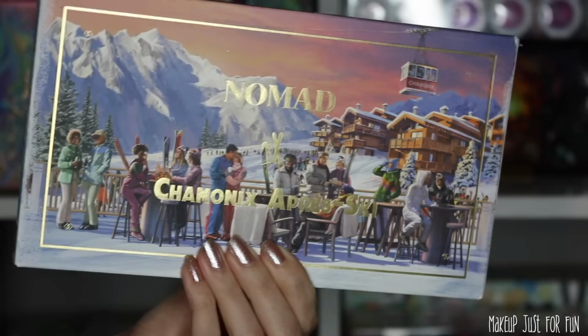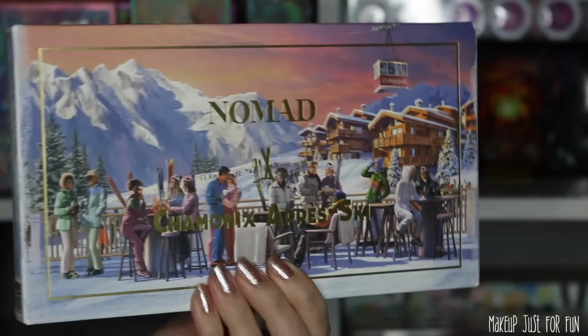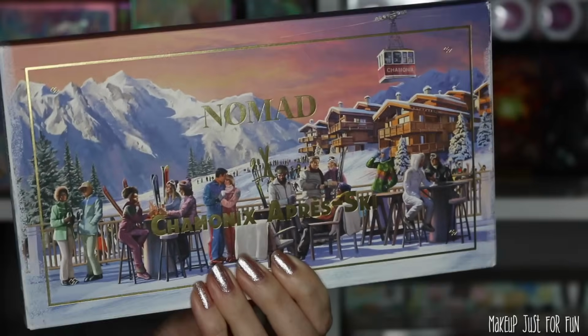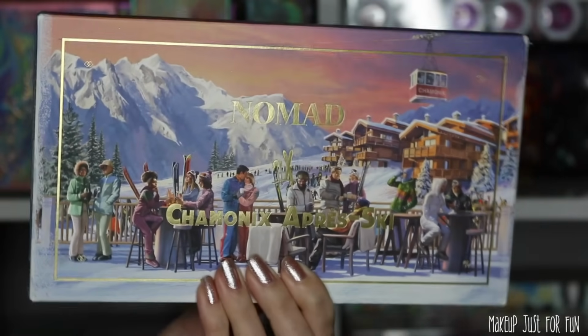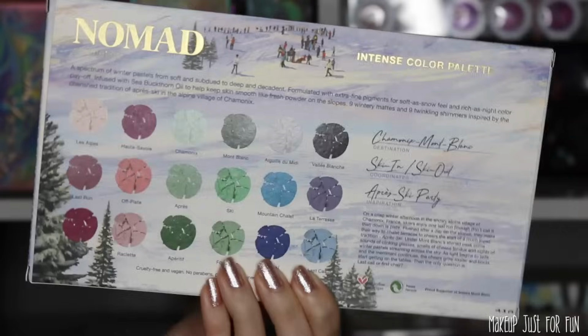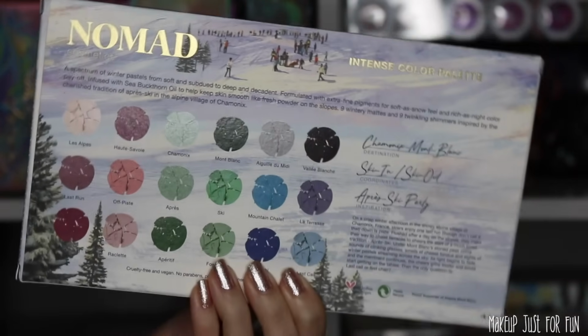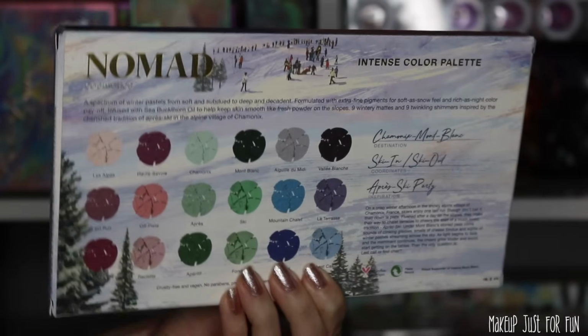So let's start first with a close-up look at the palette packaging and the eyeshadow pans. This is the front cover art for both the palette and the outer carton, the box that the palette comes in. We have a really beautiful, very realistic scene of the side of the mountain. Everybody's hanging out after skiing, having some drinks, having some snacks. There's some beautiful snowy mountains in the background. And then on the back of the palette, we see a depiction of the shades inside and a little ski slope in the background too.